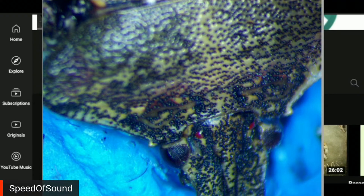Brown marmorated stink bug. It is a Halyomorpha halys. And I got them on. For some reason this year, I picked about 40 of these things off my ceiling and I've never seen them before. So it's something new that moved into Minnesota this year.